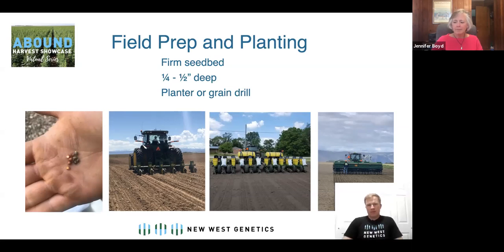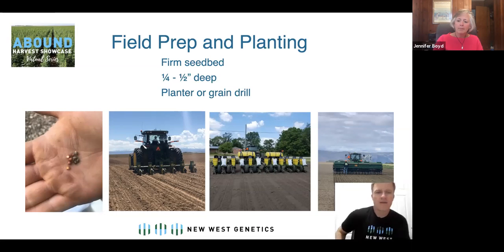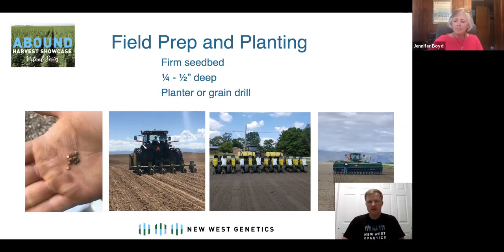So for field prep and planting, hemp can be planted with existing equipment. In the picture on the far left there, I don't know how many of you have actually seen hemp seed before, but it's very similar in size to grain sorghum or milo. They're both in my hand there. The next picture to the right is a John Deere 71 Flex planter. This is about as basic of a planter as you can get. And using sorghum plates, it plants hemp just fine. The next planter over is a newer John Deere vacuum planter. And then the farthest picture over is a Great Plains grain drill, all planting hemp.